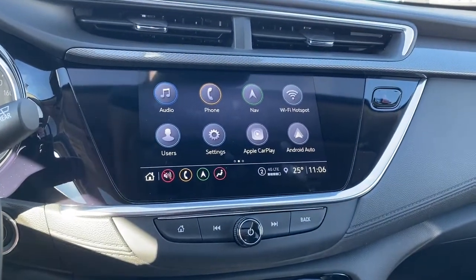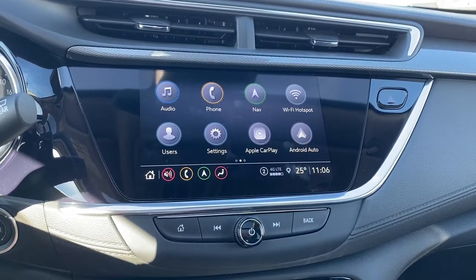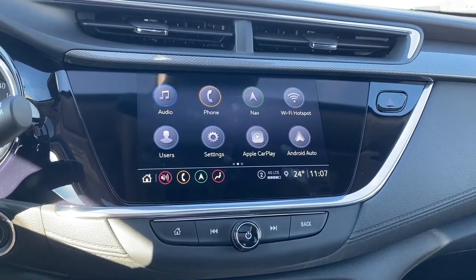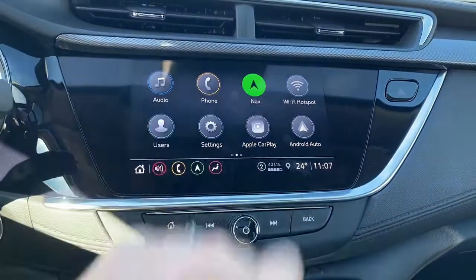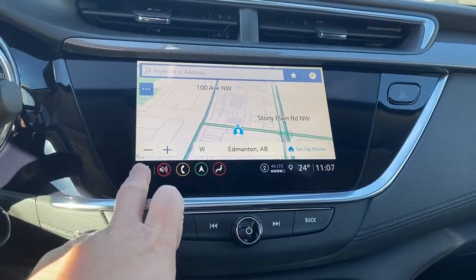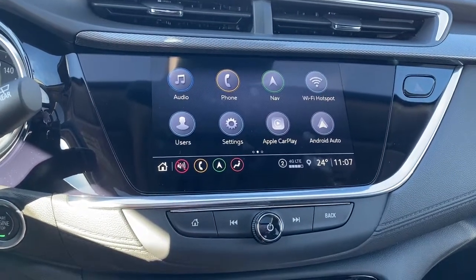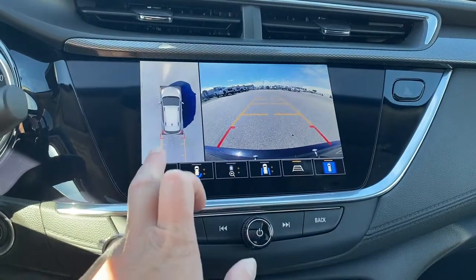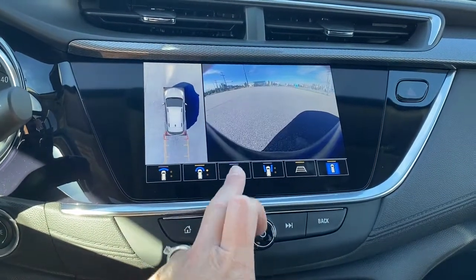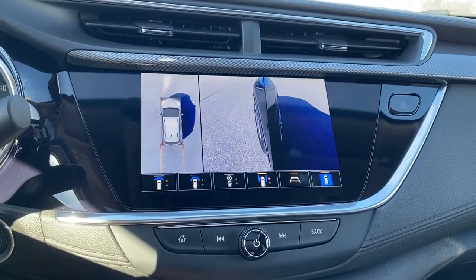Next is Buick's Infotainment Center, equipped with wireless Apple CarPlay and Android Auto. This touchscreen displays the outside temperature, the time, it has navigation, our shortcut buttons are down below, Wi-Fi capabilities, and this screen also doubles as our backup camera with or without guidance. Surround vision allows us to change the camera view by simply pushing those buttons at the bottom of the screen.